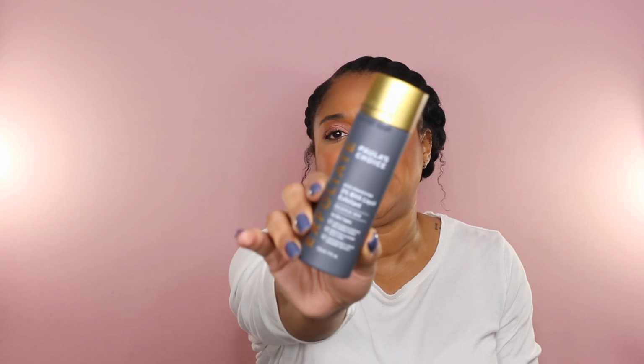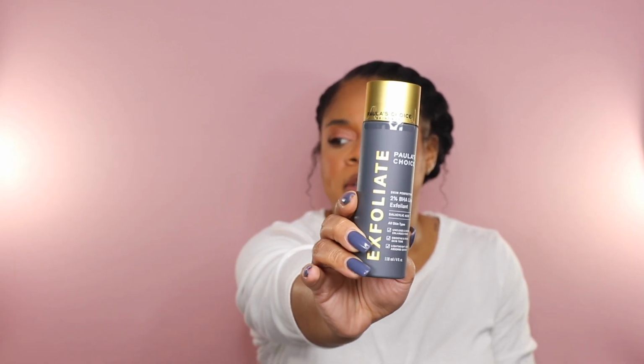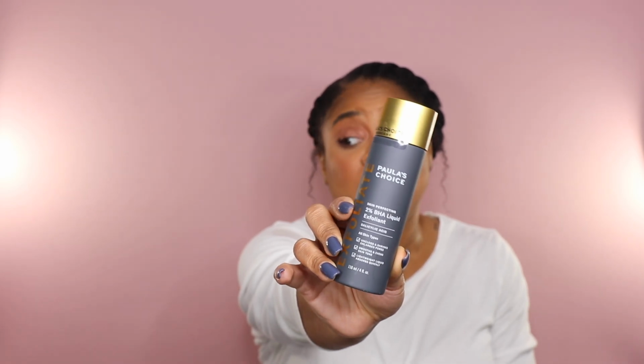Now this next product is not a toner or an essence, but I use it at that step just because it's super moisturizing to my skin. And this is the Paula's Choice 2% BHA liquid exfoliant. This is their holiday limited edition packaging, so don't pay that no mind. This is a product that I have definitely talked to you all about previously on the channel, and I'm so glad to have another one in my stash. It's a great and gentle exfoliant that I love to use a couple of times a week.